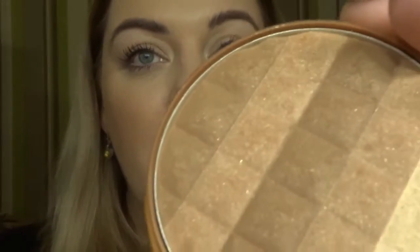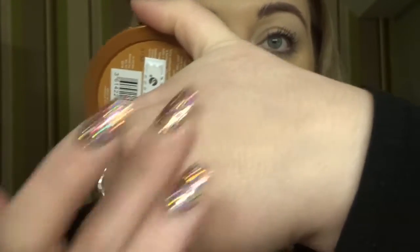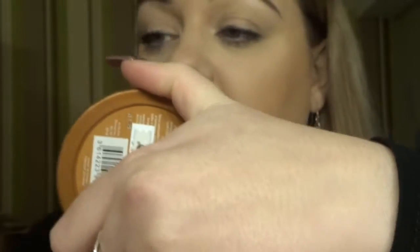But before we get onto that, let's do shimmer bronzer, which may come as a bit of a surprise, but this is what I've been wearing when I've been doing my no makeup look days. Actually that looks really glittery, but it's not super shimmery. Let me swirl my finger around. As you can see, you can't even see it on there. It's more still on my finger, but it's not shimmery in your face glitter or anything.